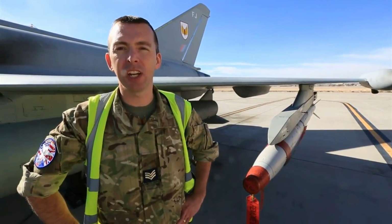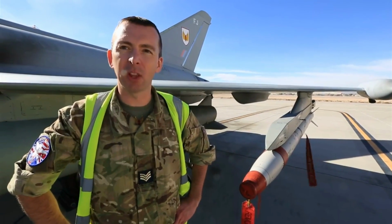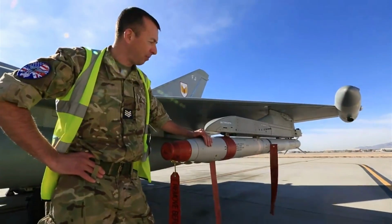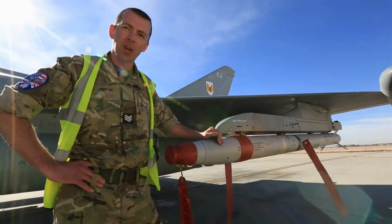Marfley. I'm a weapons engineer here on 1 Squadron out in Red Flag. I'm going to talk to you today about the weapon systems that we're going to be using. So first of all, we have the ATM, which is an acquisition training missile. This simulates the missiles that we use back at home, which is the ASRAAM, the Advanced Short Range Air-to-Air Missile.